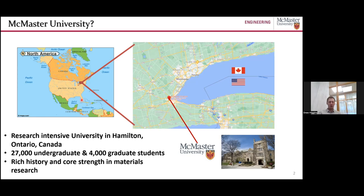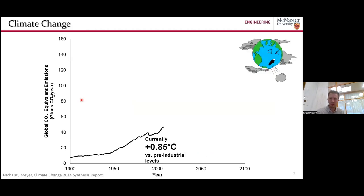But ultimately, we're a materials research intensive university. We also have a strong medical school and a lot of other strong faculties. But Hamilton, where we're located, has traditionally been a steel sector town. And so with that, McMaster has developed a rich tradition in materials characterization research. And because of that, we have a lot of really fancy material characterization toys that we can play with in our research that have been really relevant to the kind of work that my team does.